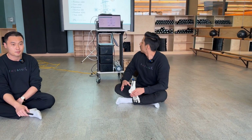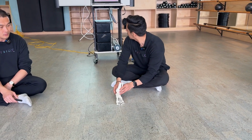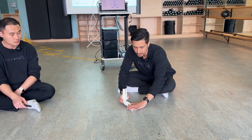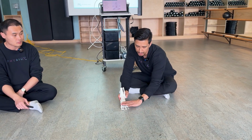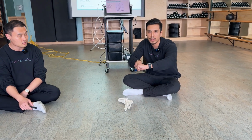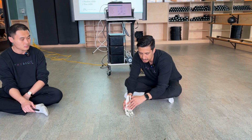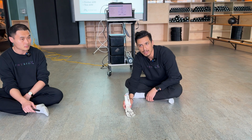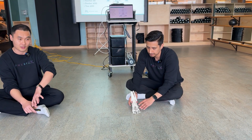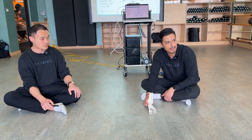Transverse plane real quick. Transverse plane, best way to look at it is from the top. This is where you see some rotations happening. From the top, you see the rear foot go into more internal rotation, and then the forefoot and the toes follow into more external rotation or abduction, which is away from the body. It's kind of more like a towel wringing out. So if this rear foot internally rotates as we flatten out, these toes and midfoot externally rotate or abduct. And supination is just the opposite. We're not going to bore you with all the details around it. Just the opposite direction. External rotation in the rear foot, internal rotation in the front and the midfoot.